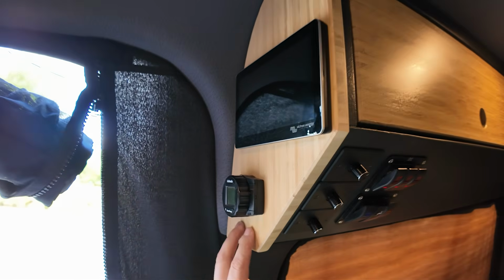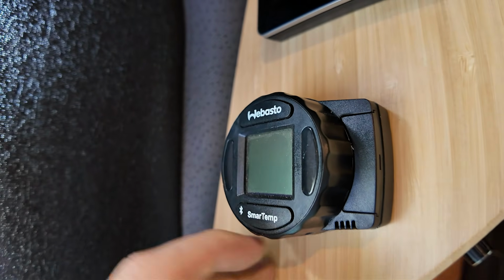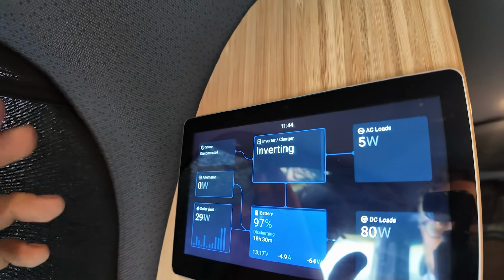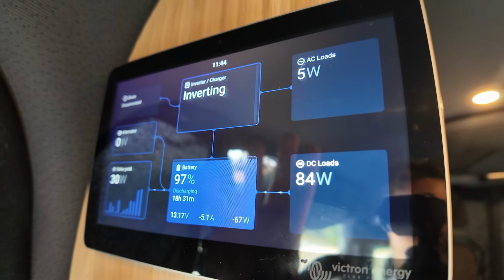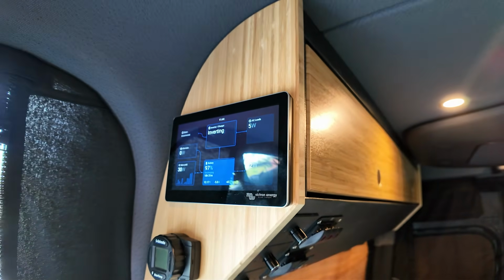Moving on, we got the Webasto Smart Temp control. This is an upgrade from the rheostat control that comes standard with the Webasto diesel heater. Victron Turbo GX with the GX Touch 70, the upgraded touchscreen. This is the new beta software, so cool. You can look into that on your own, but Victron's the pioneers in innovation.